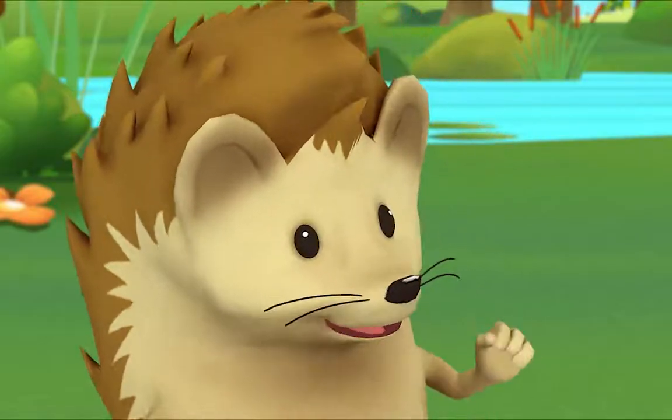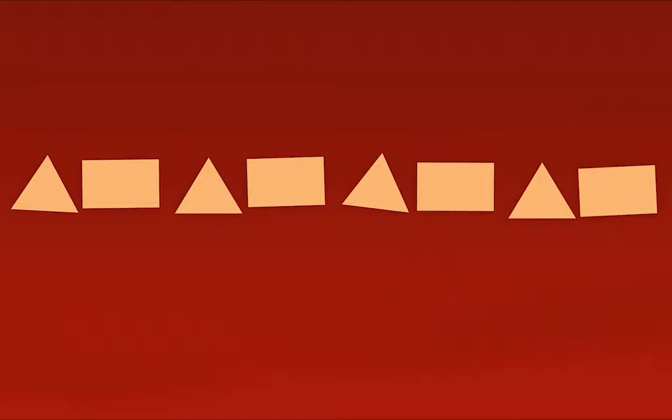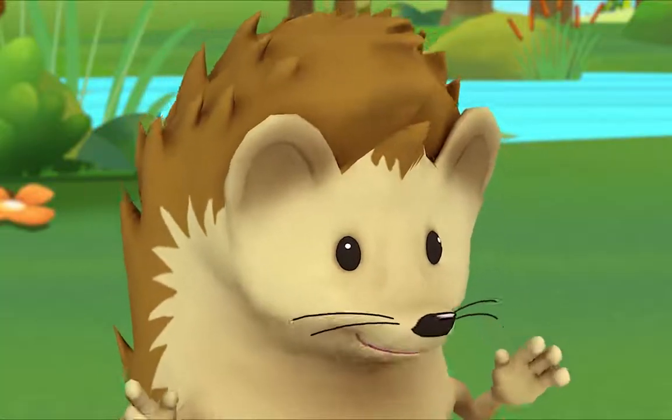Let's say the names of the shapes together. Triangle, rectangle. Triangle, rectangle. Triangle, rectangle. Triangle, rectangle. Oh! I see the pattern. I hear it, too. Triangle, rectangle. Right! Oh, can I help you make another pattern?